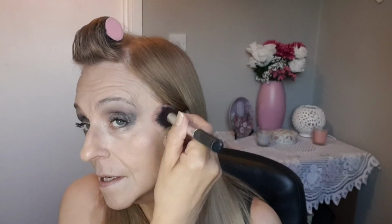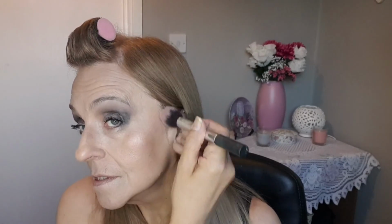Up a little bit around the temple. Can you see that that's enough? That's giving a little bit of glow to the bronzer, because it's a matte bronzer. That's giving that little bit of glow. That's that. A little bit down the bridge of the nose, and then just a little. And on Cupid's bow. That's enough for the face.